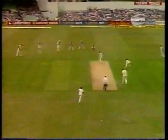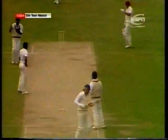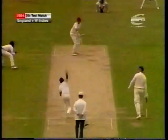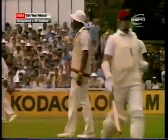Let's see what Paul Allott's got to deal with. Well, that's a particularly good shot. Moved his feet quickly, expecting it short, flicked it away to the leg side. Coming back for 3, that's good running. Have to hurry. And comfortably home in the end.